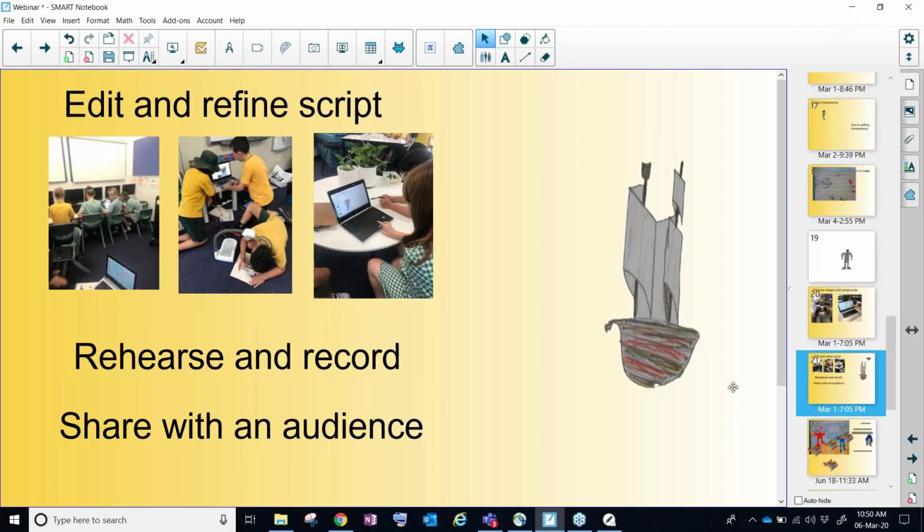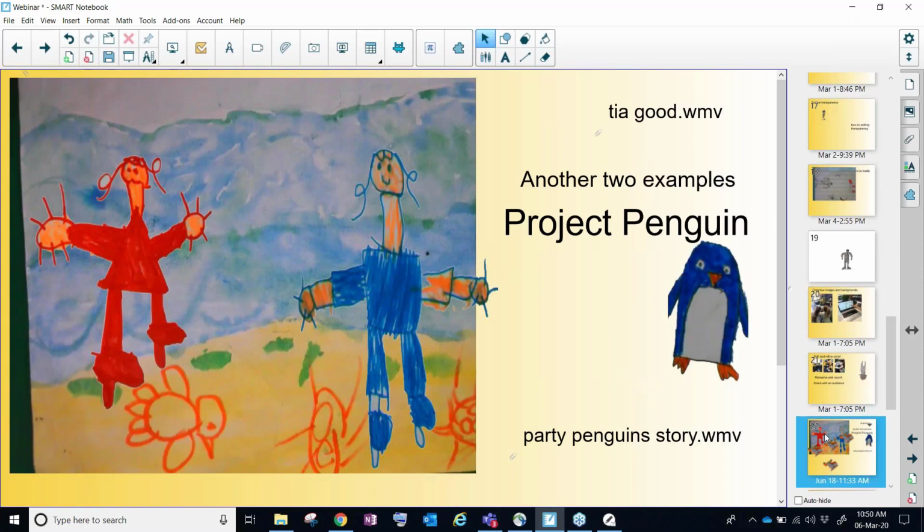Okay, and we also find it quite useful for a range of students. We do a project in Year 4 called Project Penguin, and this is a little film of another student. She's a learning support student, and she worked with another student who read her story. She actually illustrated and wrote this story. She used some of her own backgrounds, and we'll just play you this one as another example of making a movie with Smart Recorder.